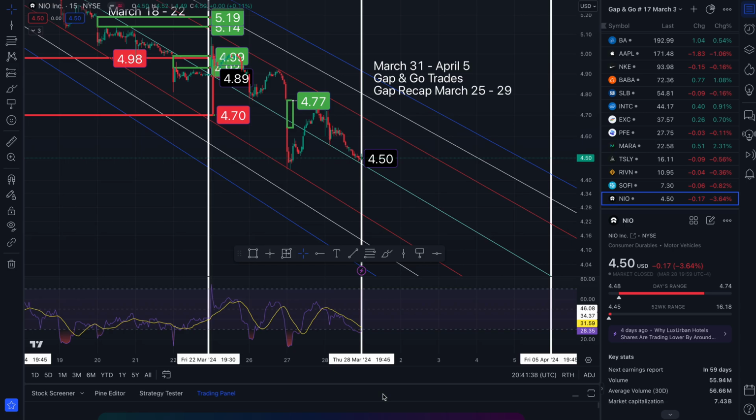It's time for my gap and go trades for the week of March 31st through April 5th. I will also do a gap recap of the previous week from March 25th through the 29th.